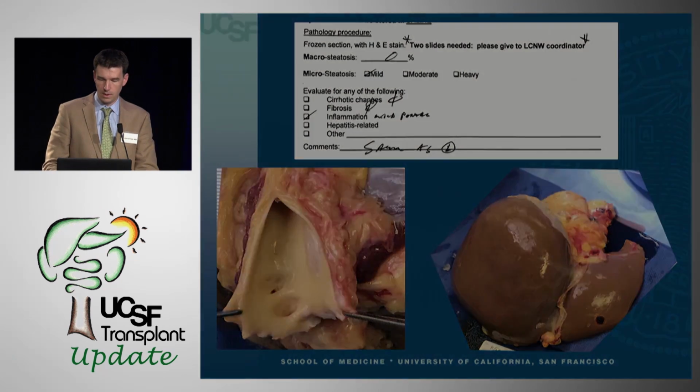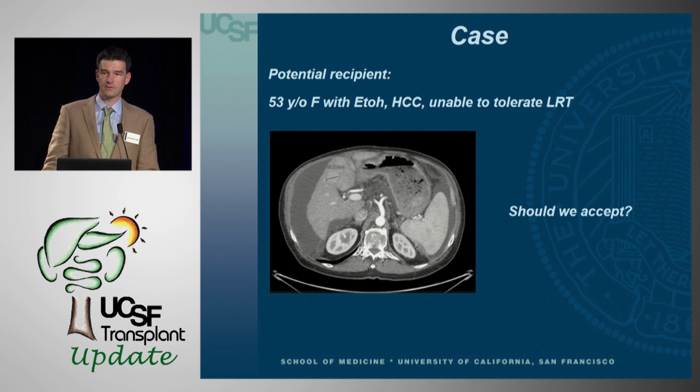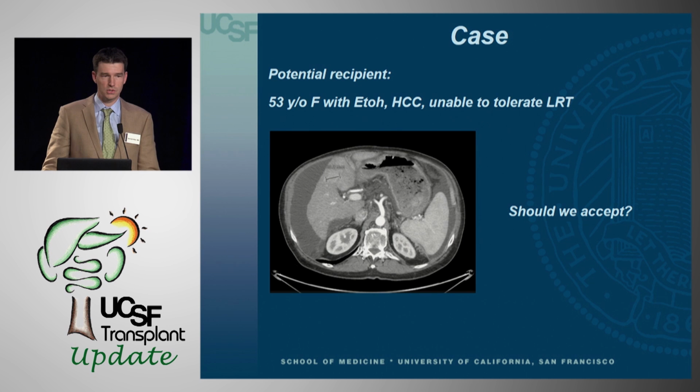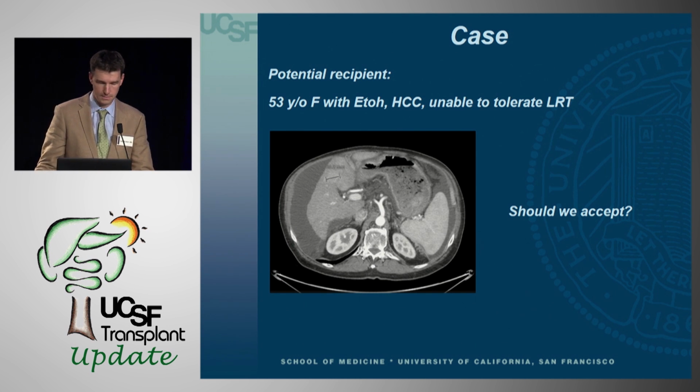So we had a recipient who was in need of transplant, a 53-year-old who had alcoholic cirrhosis and liver cancer and ascites. They had received local regional therapy but couldn't receive any more local regional therapy due to the ascites. So we had to make the decision, should we take this high-risk liver or not? I looked at all the individual risks, and we decided to move forward with transplant after having a long discussion with the recipient. And the case went well.